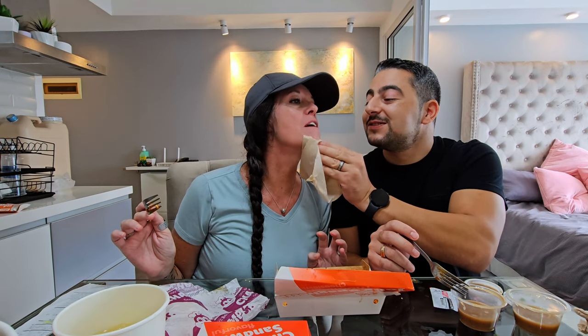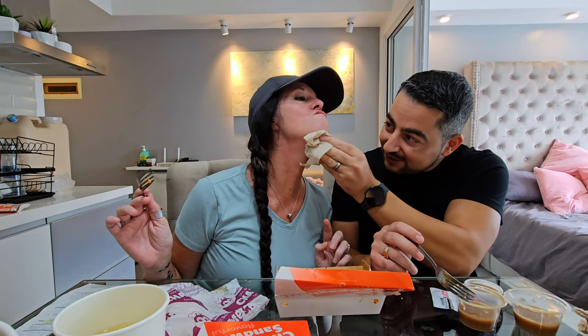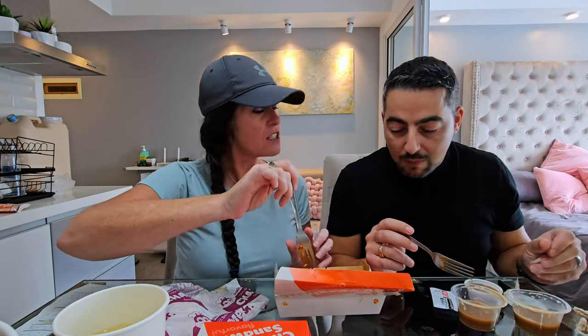This one tastes better than the other one that we tasted. Actually, this is better than the place that we had tried it before. I would still give this personally, sorry, I know lots of people are a fan, but I'd give it maybe 7 out of 10, maybe even 6 out of 10 for me.